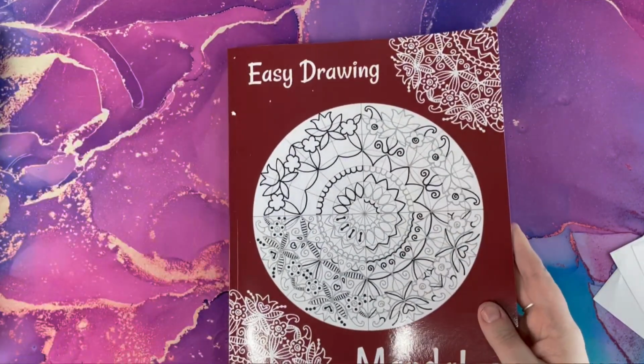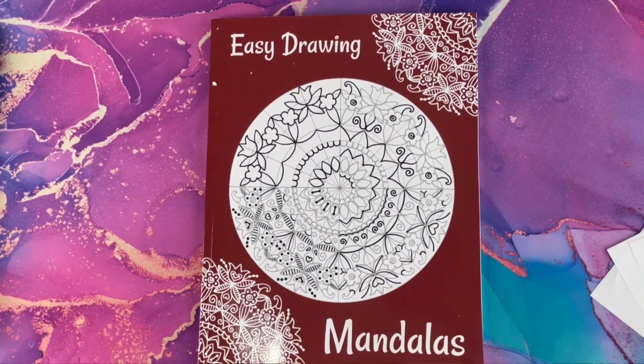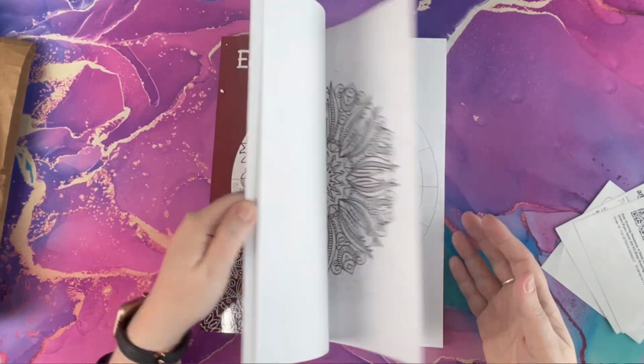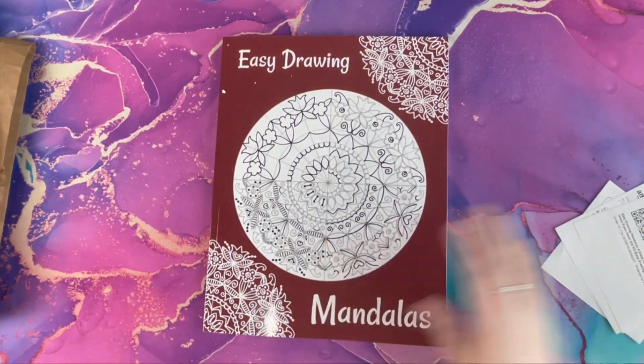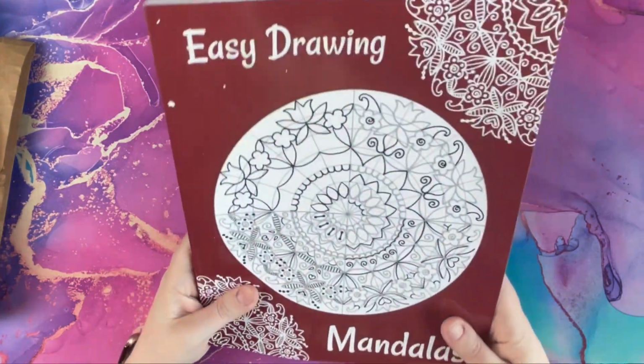Oh, okay. This is the Easy Drawing Mandalas. Well, how interesting. I forgot that they came out with this book. This is really interesting. I'm not an artist myself, but I may certainly give it a whirl. That's kind of cool. So thank you to Sunlife Drawing for sending me that book. We'll take a look at that. That's going to be something different and unique.